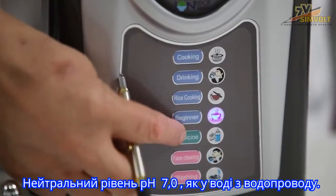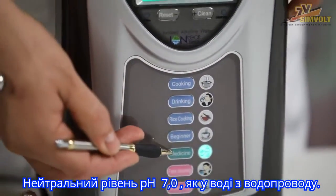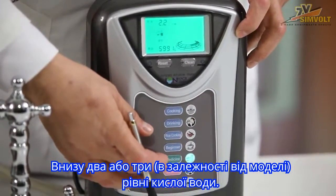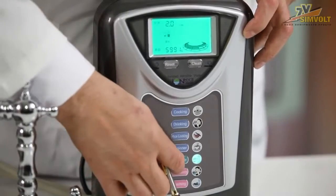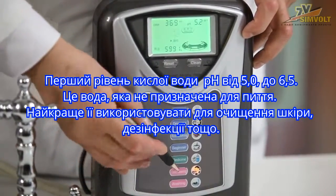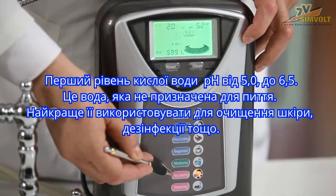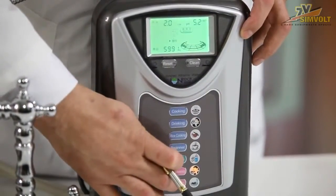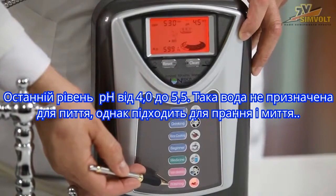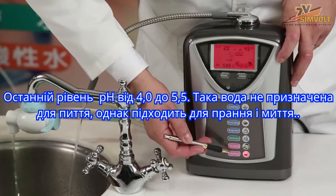You have a neutral level in the middle that produces water from the faucet. In the bottom, there are often 2 or 3 acidic levels. The first one, 5 to 6.5, is good for cleaning skin, disinfecting feet, etc. The very last level, 4 to 5.5. It's not suitable for drinking, but it's very good for washing dishes, cleaning cutting boards, etc.